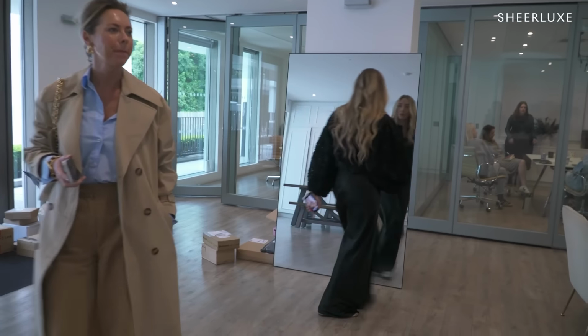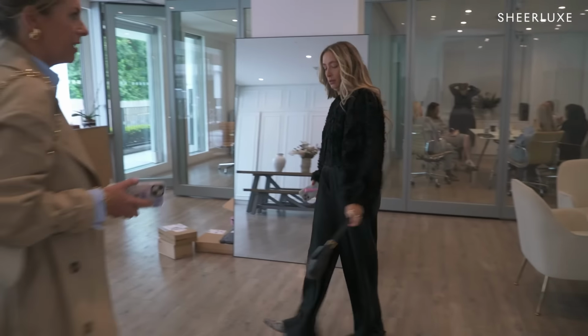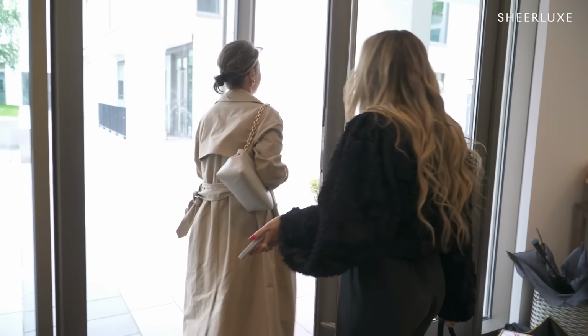They look super comfy, but they are so comfy, and the leather's really soft. You look sexy. Yeah, but that's weird. It's lunchtime.